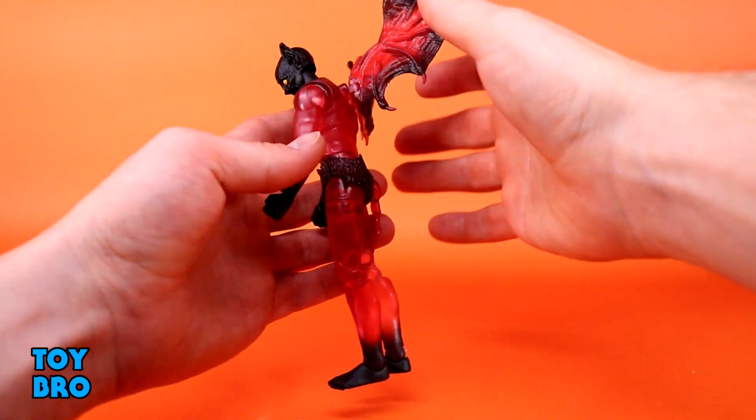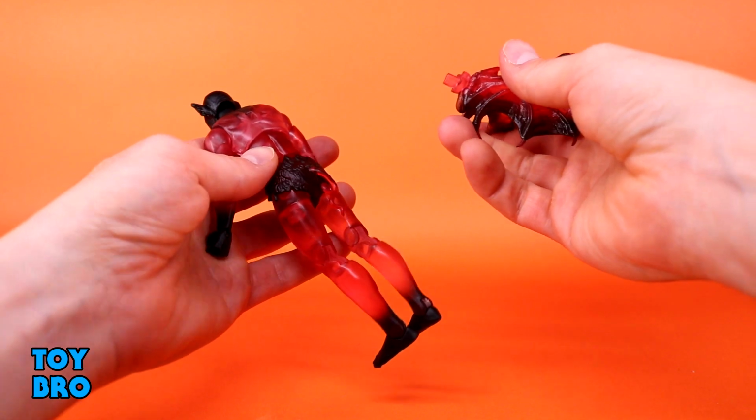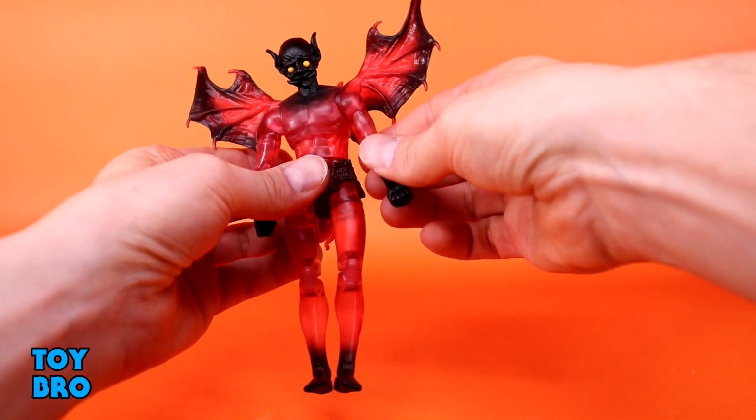They've got wings, and these guys actually plug into the back. It's a separate piece, so you don't have to use them if you don't want to. And they just plug in, and then they hinge in and out. That's all they do. But they look really good.